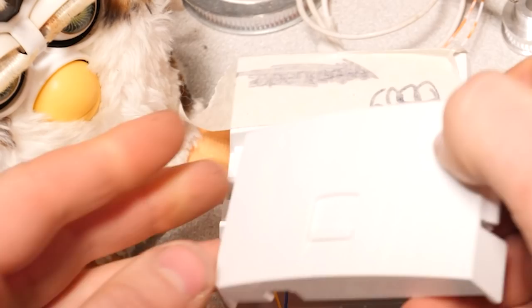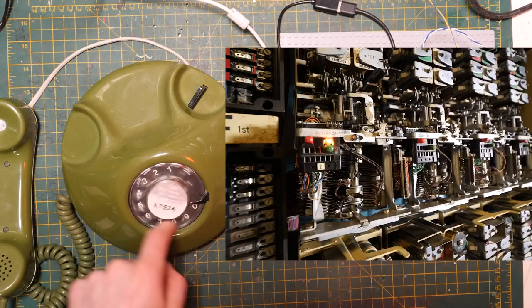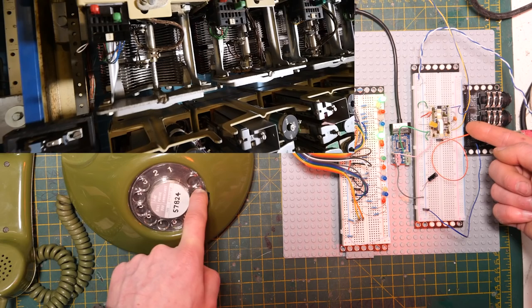Let's plug a phone into the other one. Right, so this is plugged into one phone line and this is plugged into another phone line. Let's pick up the phone. Last number. When the final selector goes over and selects this, because this is the last number, this light will turn on because it is answered.